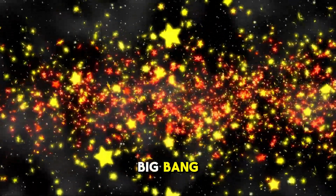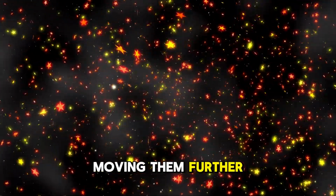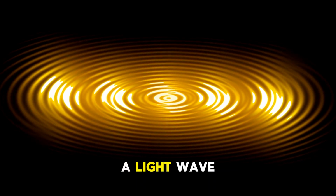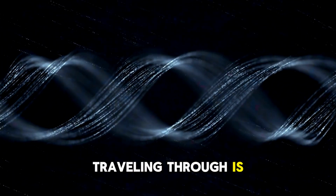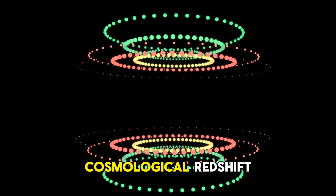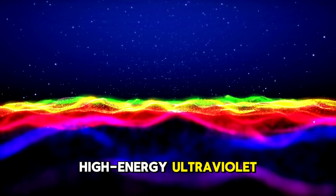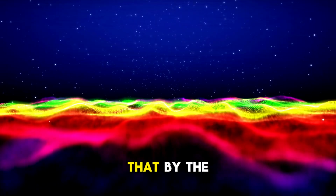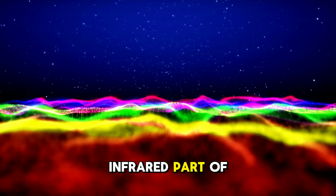Ever since the Big Bang, the fabric of space itself has been stretching, carrying galaxies along with it, moving them further and further apart. Now, think about a light wave traveling through this stretching space. As it journeys across billions of years to reach us from a distant galaxy, the space it's traveling through is expanding. This expansion literally stretches the light wave itself, shifting it to longer wavelengths. This phenomenon is called cosmological redshift. Light that might have started its journey as high-energy ultraviolet or visible light gets stretched so much that by the time it reaches our telescopes, it has shifted all the way into the infrared part of the spectrum.